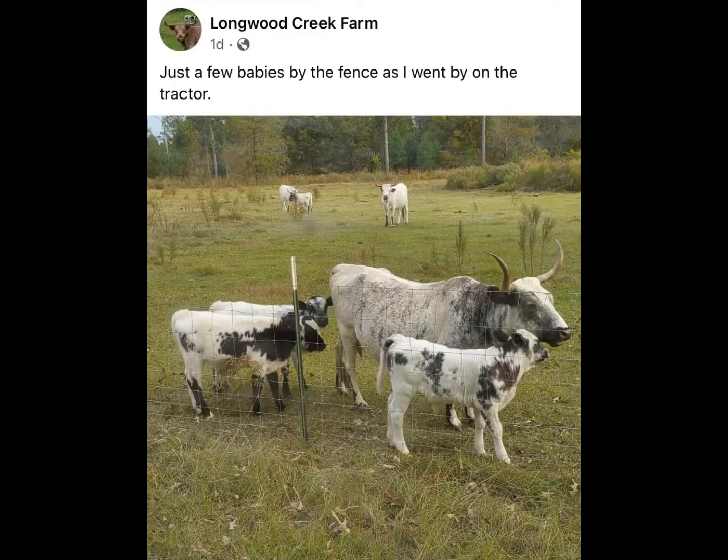At some point, once I get the soil built up and ready to go, I like that heritage breed cattle, Piney Woods cattle, which actually would eat what's out there now. But I think they'll be great for managing a park-like setting in a savanna.